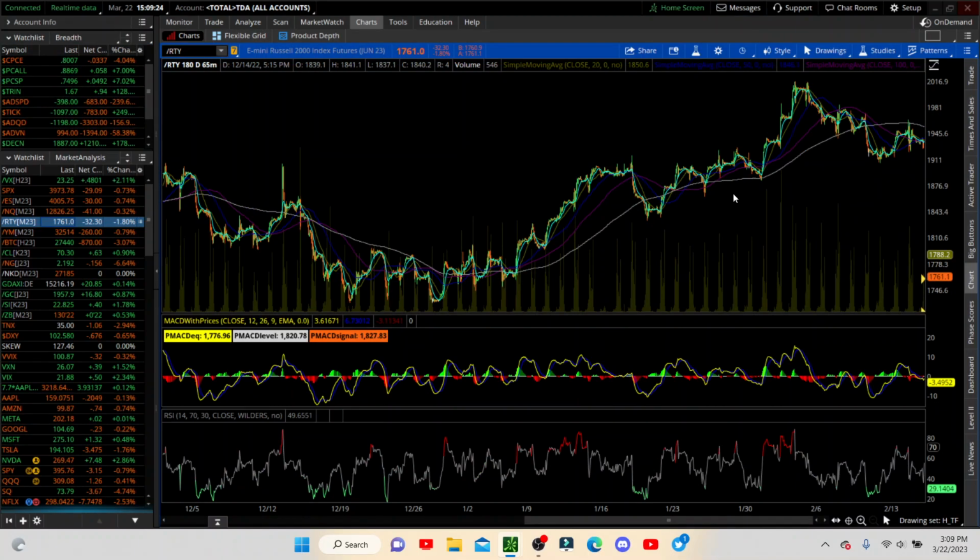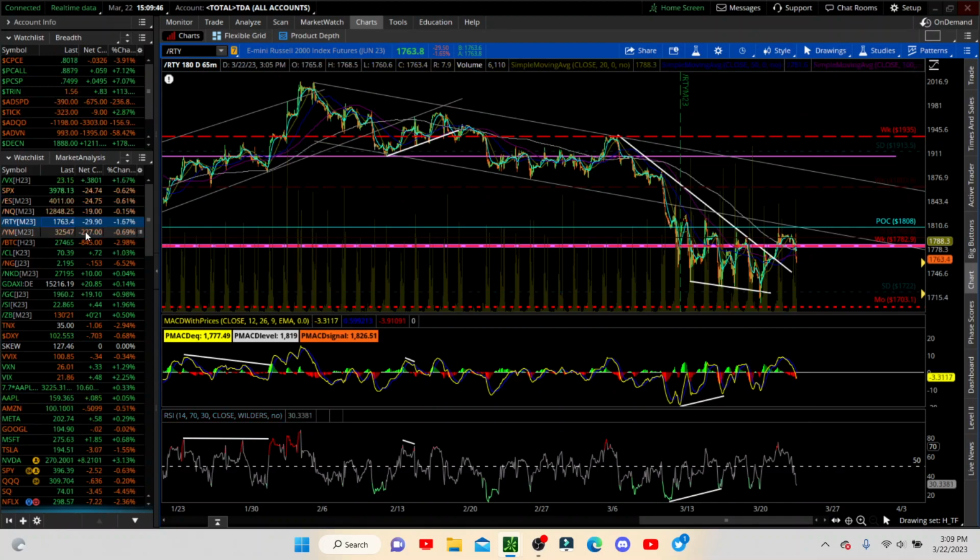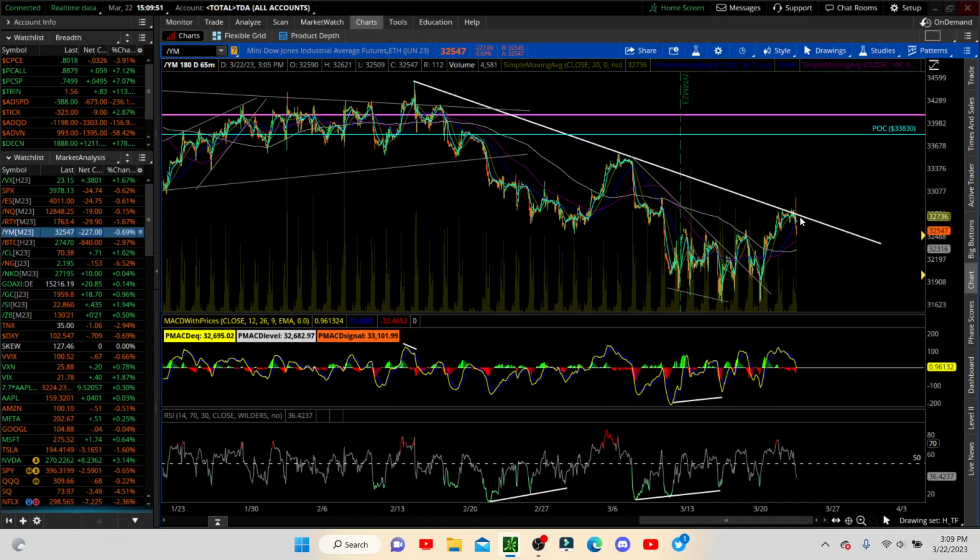Here's with the small caps, same thing, breakout from here. All we did was back test this channel that we broke down from, and so this could be very bearish, and we head down, but we want to hold. If you're a bull, you want to hold this wedge breakout and get back into the channel. As for the Dow, just could not break out from this downtrend line. Again, fake break. That's very bearish.